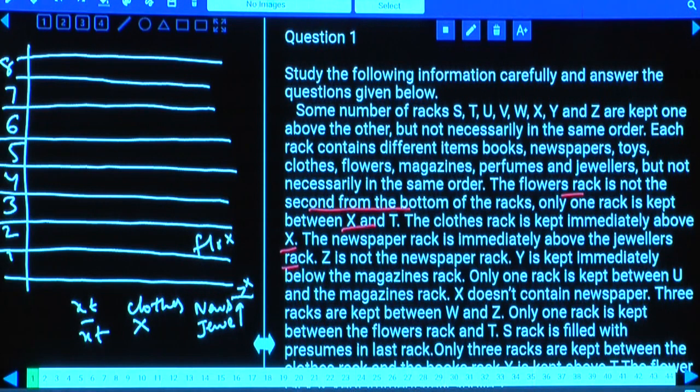And Y is kept immediately below the magazine. Only one rack is between U and magazine. Between U and the magazine, there must be exactly one rack. As the magazine is here, U can be at this place or below this Y. Here, this is one possibility.